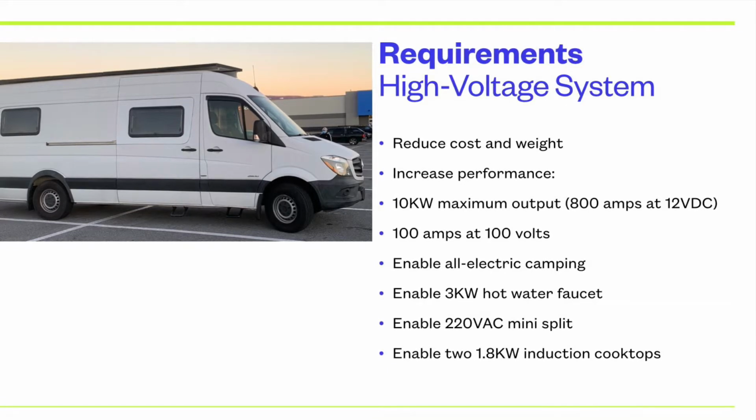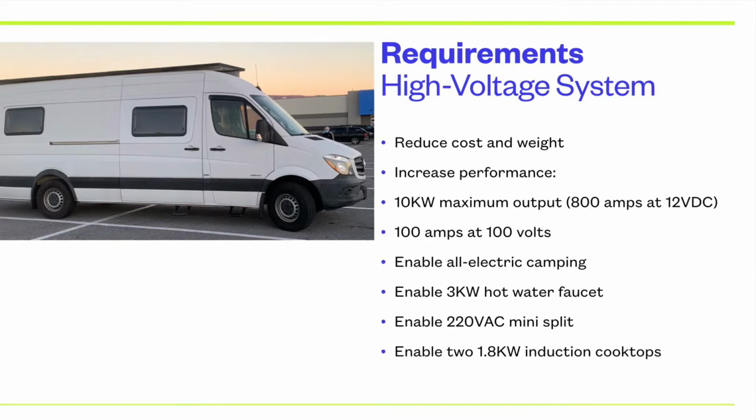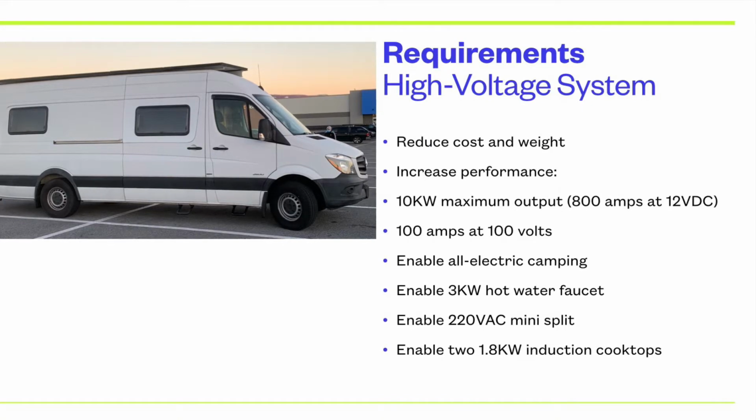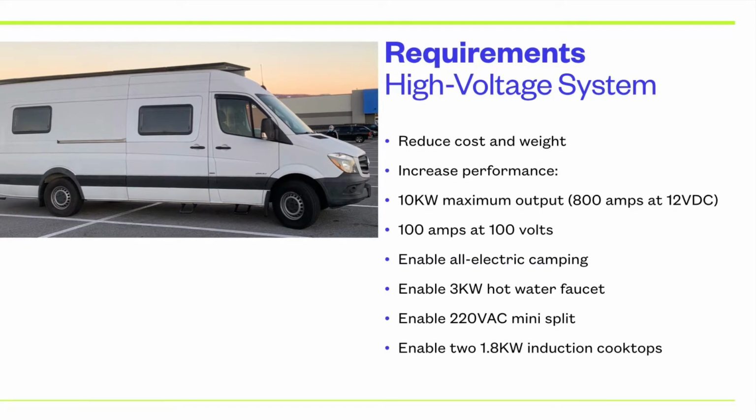Increase the performance. The Tesla Model 3 battery has 20,000 watts, 20 kilowatts of output, but I limited that to half. If I were to put this on a 12 volt system, it would have been 800 amps at 12 volts. You can't even do that. With this system, it limits it to 100 amps at 100 volts.